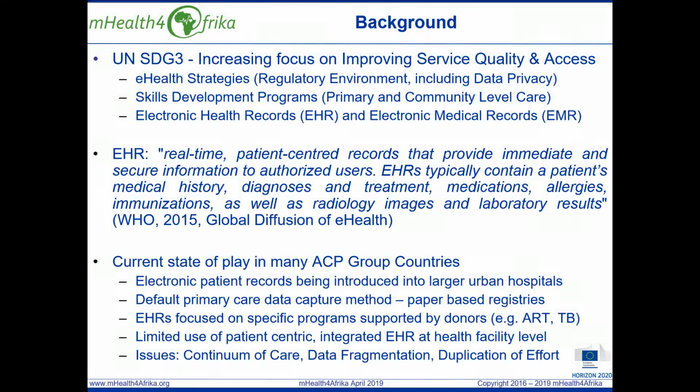Despite progress being made across ACP group countries in introducing electronic patient records in larger urban hospitals, paper-based registries are still the default data capture method in most primary healthcare facilities, particularly in Africa. Unfortunately, many of the health technology solutions introduced by donors in recent years have tended to address the specific program that they are funding, such as ART for monitoring HIV/AIDS or TB, for example. Few eHealth or mHealth solutions to date have adopted a holistic approach to patient-centric care or reflect the range of necessary services provided to local communities.